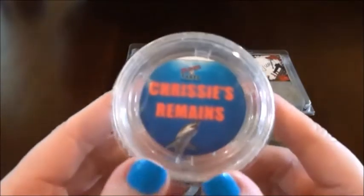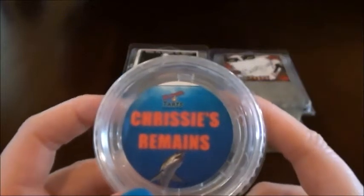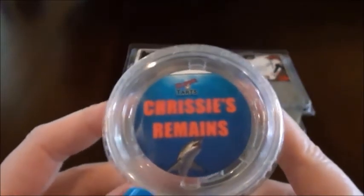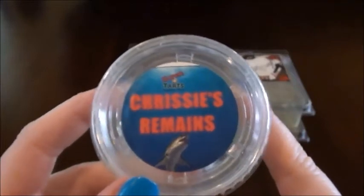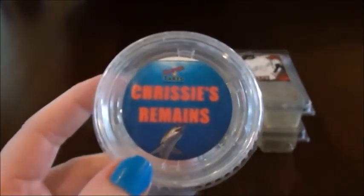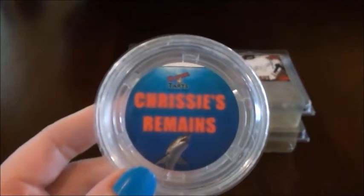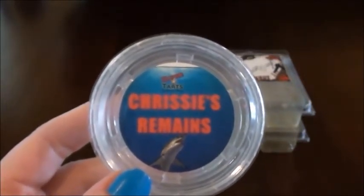Okay, and on that note, I'll talk about Chrissie's Remains. I just warmed this yesterday, and this is Jaws and cotton candy, cotton candy frosting, something, cotton candy. And this one was really good as well. For some reason, the Jaws was really strong in this one, and I was having trouble smelling the cotton candy. I was really honing in to the scent, like, okay, can I really smell that cotton candy? And it was weird. I was getting mostly a strong Jaws, and then when I went over to the warmer, I could smell the cotton candy.